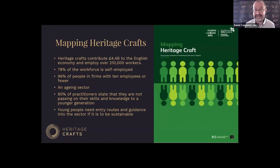And this was an ageing sector, with 80% of practitioners stating that they'd made no plans to pass on their skills to the next generation. Entry routes into the sector for young people had been eroded over generations, and a craft career was rarely considered a viable option for school leavers.